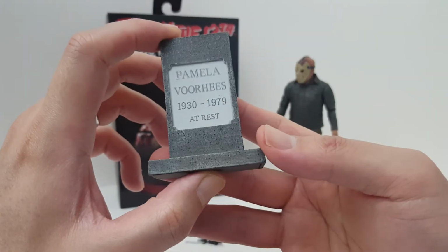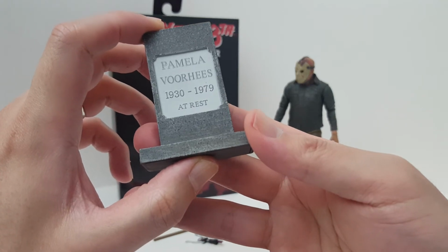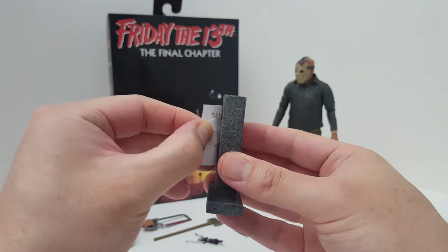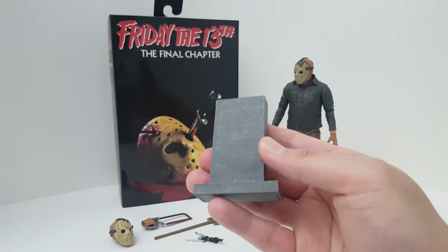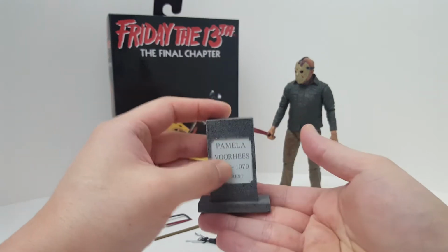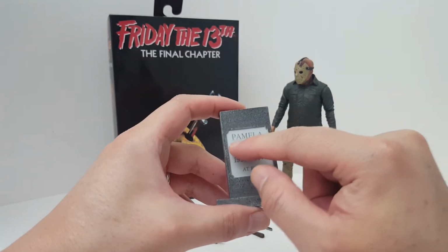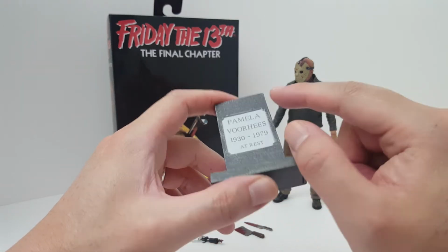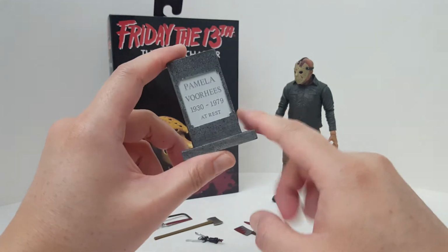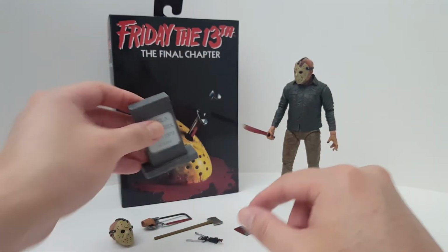Okay, and then we got the tombstone here. We have Pamela Voorhees, 1930 to 1979, at rest. And the back here, yeah, I used this as a prop for one of my videos. So there we go, the YouTube rest in peace video. This thing's actually pretty heavy. Yeah, this part isn't very well done. I think they could do a better job right here. But yeah, that's a tombstone. I think it could have used a little bit of weathering or something.